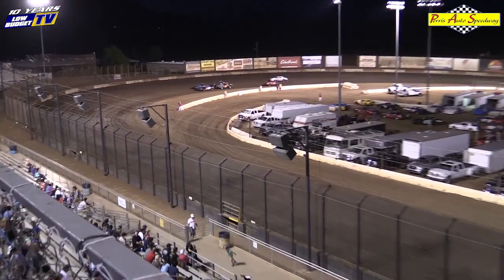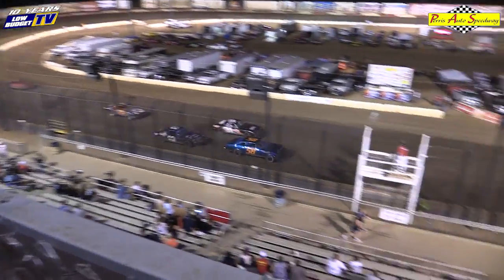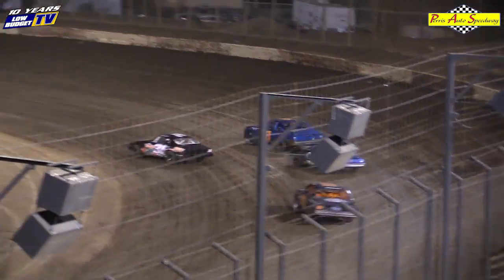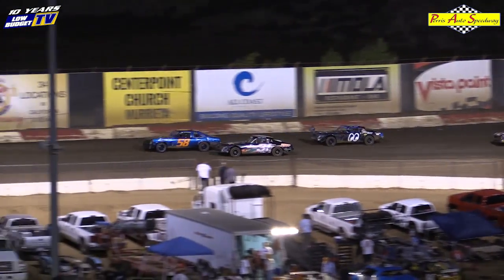All right, back to the heat race. Street Stocks here at Perris. We go green. So if I'm going to read off the windshield, I got one name for the number 31. That'll be Smith. I wonder if that is Tom Smith. Maybe he could be pulling double duty here tonight.